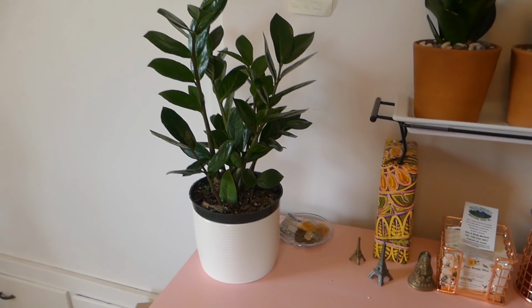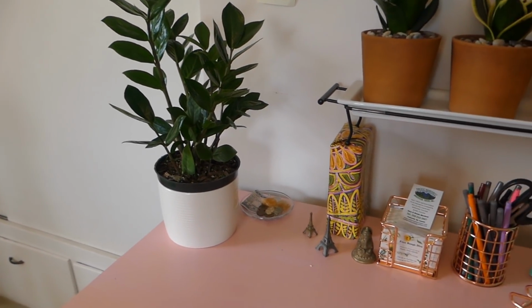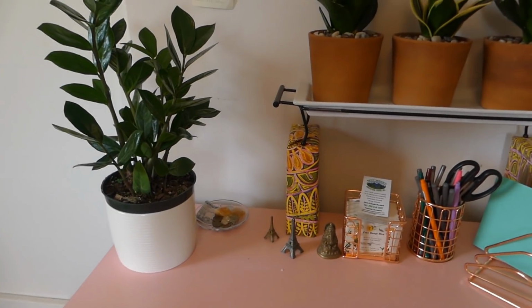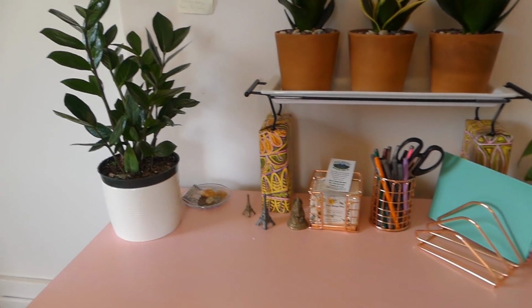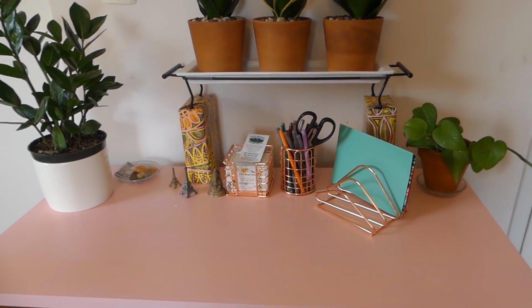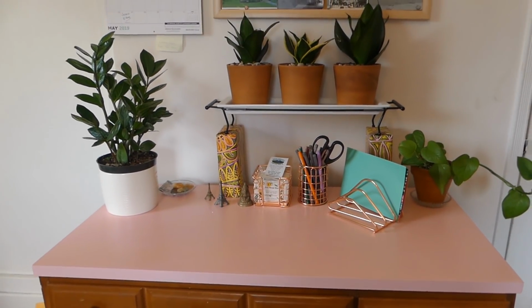And that's the ZZ plant in its new home, where it gets gentle, bright light all day long and seems to be really happy. So there you have it. That is my desk.